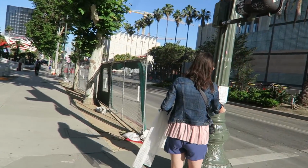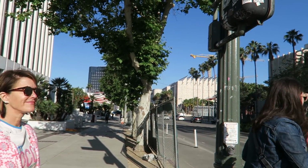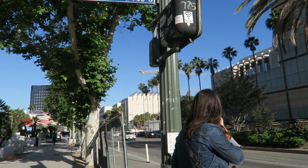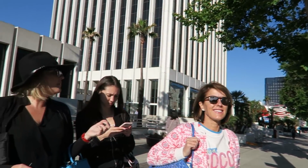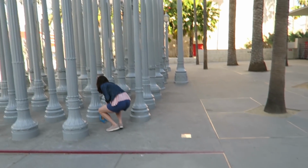Alicia's leading the way. There's a bunch of construction going on down here, but it looks like the lights are free. Behind the scenes.